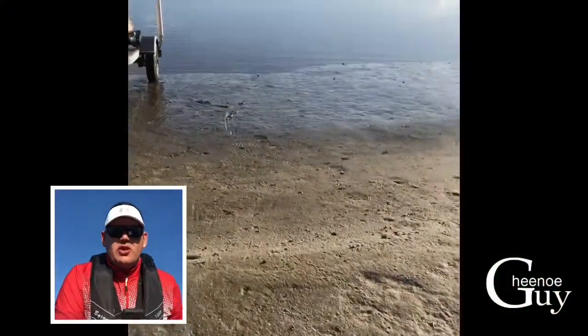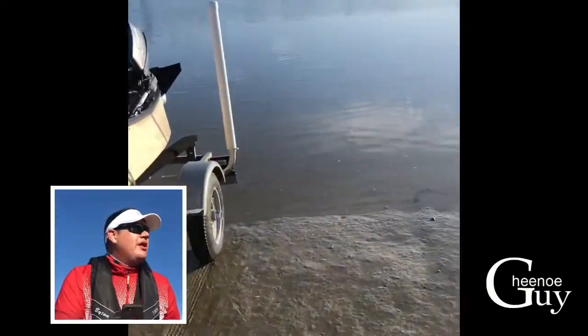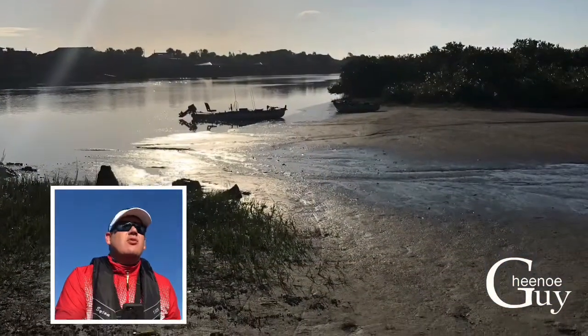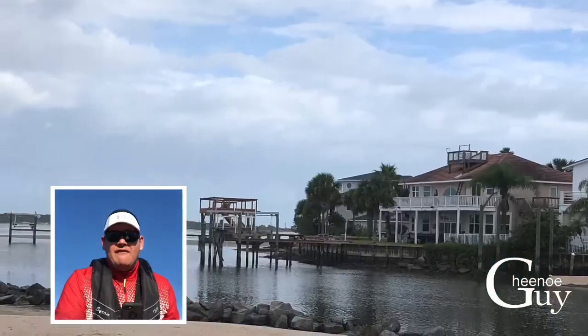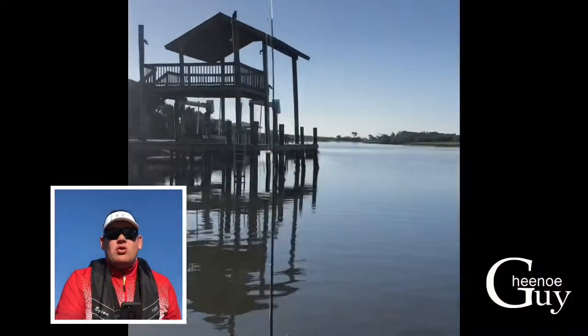Now this is Tony with the Gheenoe guy. We have set up at Rattlesnake Island, right across from where you go into the island. There's some docks across the way. So we're over there hitting some of the docks and some of these seawalls, putting some live finger mullet and some live shrimp on and running it up against the seawall to see if we can get onto the redfish.